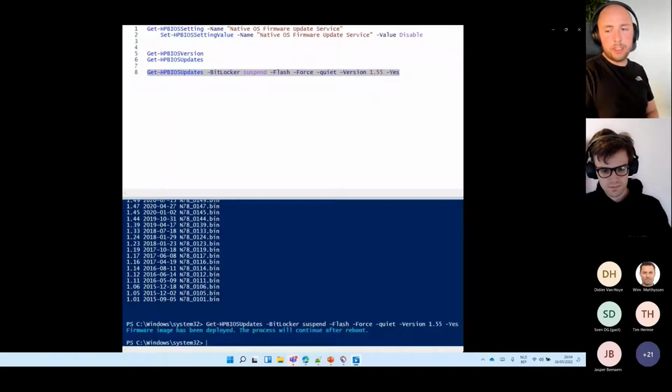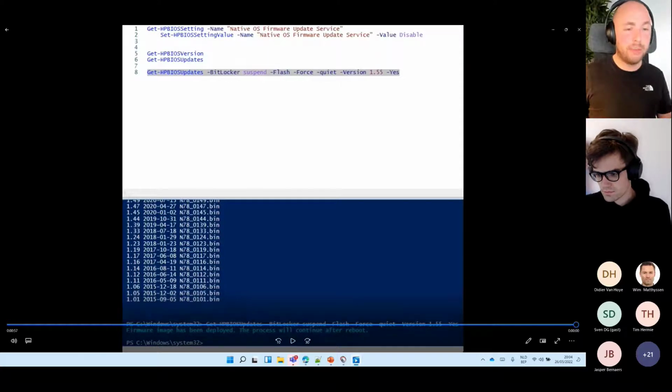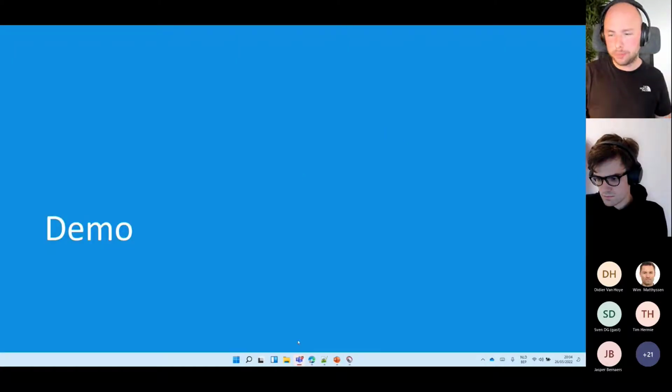Permanent image that has been deployed, the process will continue after boot. So that's it. This can be run through a proactive remediation entirely silent for the end user.